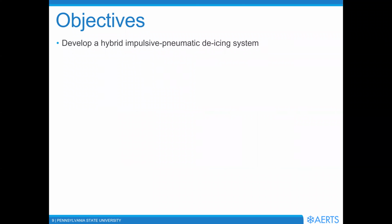So with that, let me go ahead and jump on to the objectives of the work that I'm showing you today. The objective is to introduce a novel hybrid impulsive pneumatic de-icing system. And what does that mean? We do not want to inflate these cavities statically, meaning that the pressure increases are quasi-static. We would like to hold the surface down until a certain pressure is reached, and then release all that energy onto the leading edge, creating a sudden impulse that will assist with the delamination process, as we will demonstrate.